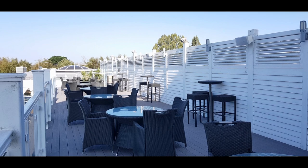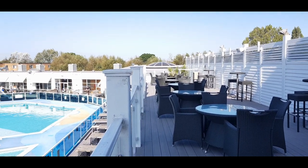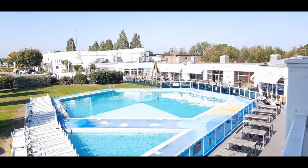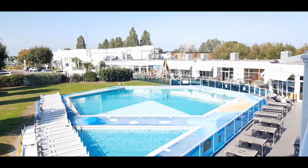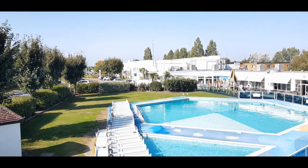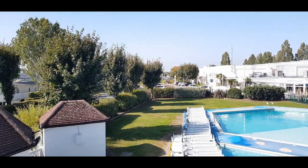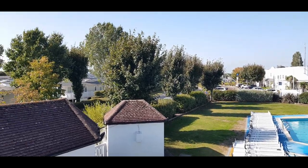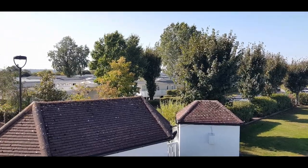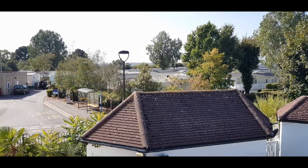This is an upstairs adults only terraced area, which looks out over the outdoor pools and play area. The shops. Herbert View where we're staying. And the bus stop.